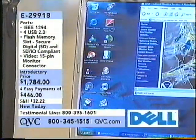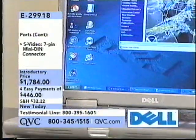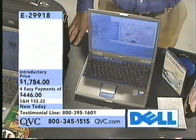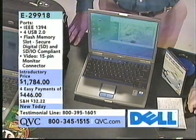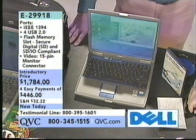1-800-395-1601. Okay, let's dive into specs. IEEE 1394 built in. I don't know if we can go back to that. Can we go back to the last graphic, guys? I think these graphics scroll through, but there's a lot going on. Thank you so much. 4 USB, right? Flash memory slot, secure digital SD and SD.